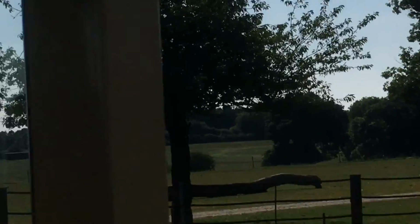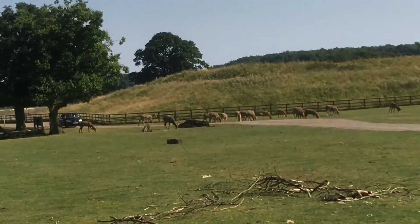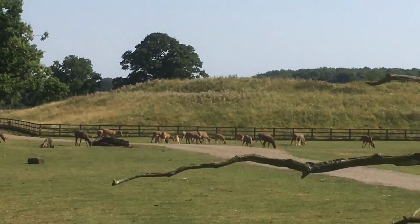On the left hand side, we've got the rest of the herd of Père David's deer. These deer come from Central Asia, and most of them live in a national park in China.